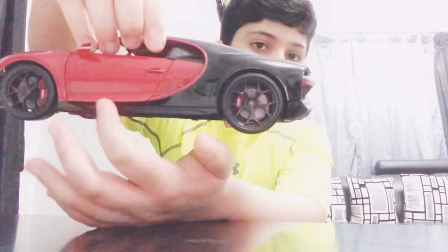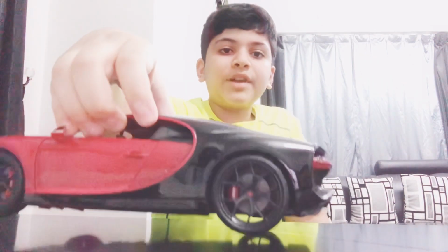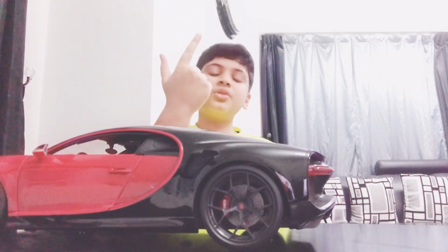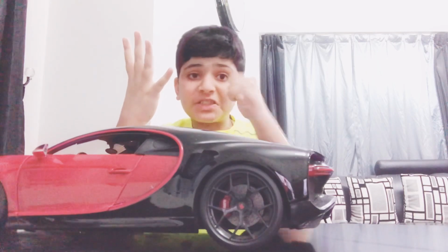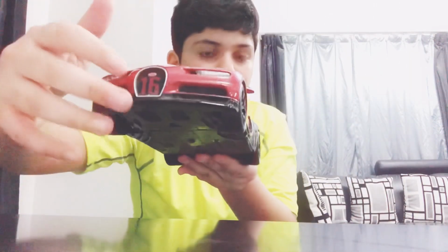More aerodynamics here, more aerodynamics. So in total, you get 1, 2, 3, 4, 5, 6 aerodynamic areas, because these 2 areas are also aerodynamic. The side grills as well over here. And you get a lip spoiler in the front so that it could go a little bit faster. Let us see what's underneath the hidden storage compartment. Not really hidden.